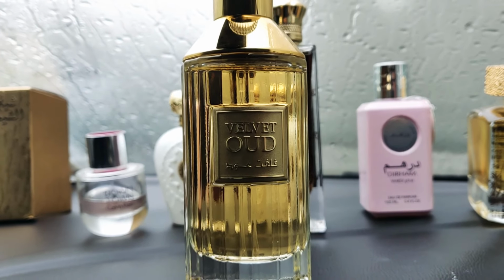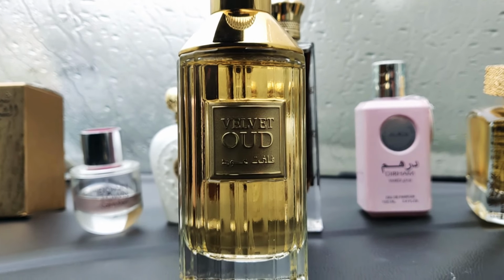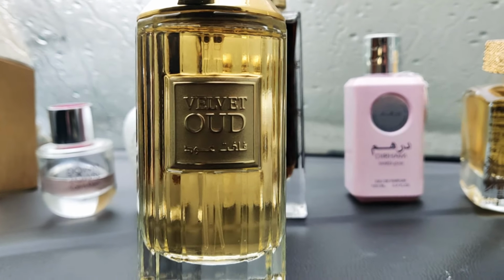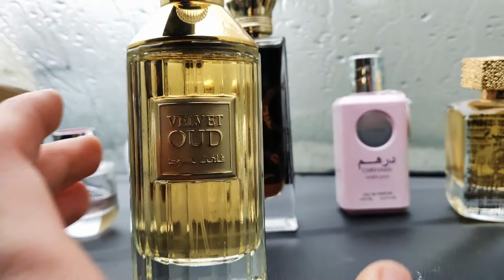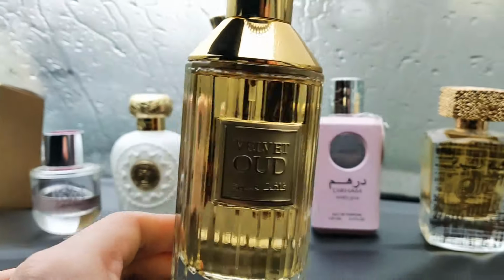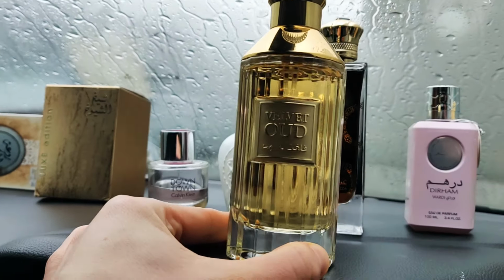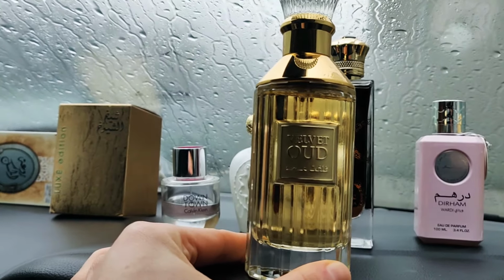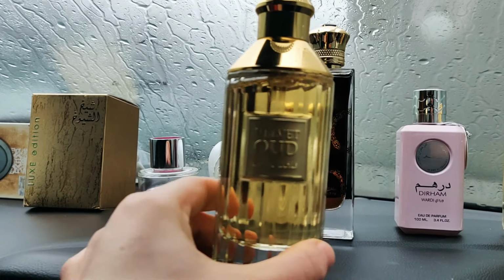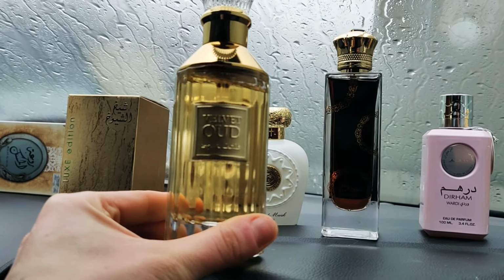I must compare one day for you this Velvet Oud with Lattafa leather, because there is certain similarity. I do prefer that Lattafa leather one instead of this one, but this one is also beautiful. As I always say, guys, I would wear this perfume if I would like to wear a stronger, leather perfume. I wouldn't spray a lot, 3 sprays, and I would dress up in some kind of mysterious way, and then I would walk around, guys, wearing this perfume.